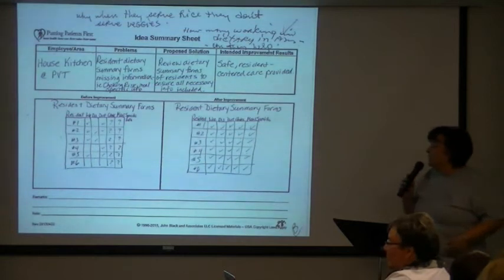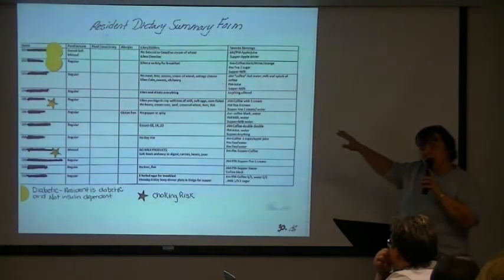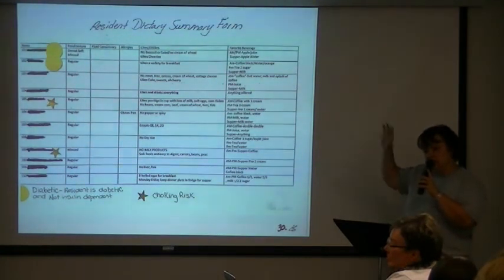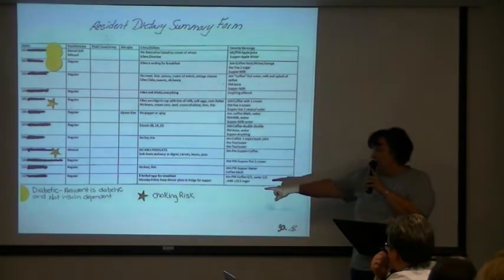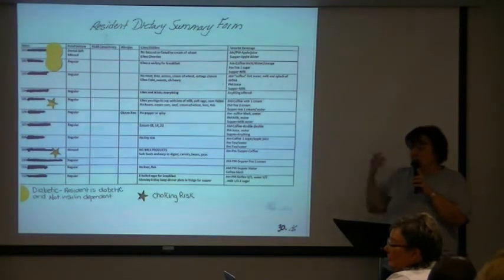So what we did was we changed our resident dietary summary forms that are available in every house in Pineview. They're kept in the cupboards where the staff are always able to find them. We use the same codes and colorings that are already in their care plans. So we're not reinventing the wheel, we just took something that is already easy for the staff to identify.